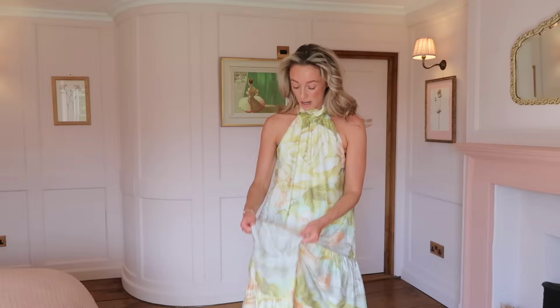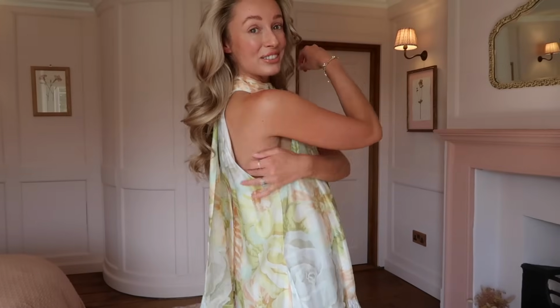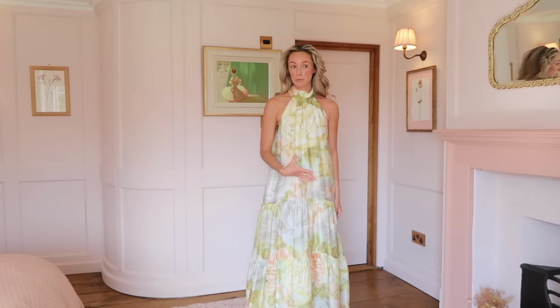This is another beauty from Find. I actually am not too sure what this fabric is, but it's so lovely. It's got a weightiness to it. Again, we'll need to be really conscious as to what underwear I wear. You can see my little bikini top there. It's a long dress, really big, bold floral pattern. This will be super for one of the evening events.